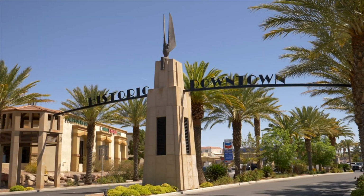Now this last one's a little bit off the beaten path, and it definitely is a bit of a drive. It's about 25 minutes from the Strip, maybe 35 minutes actually if I'm looking at it better. And the one thing you need to know is it's just a little town. So it's not a specific thing for kids to do, but it's Boulder City, historic Boulder City.